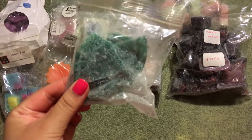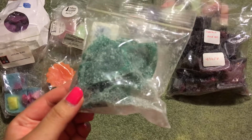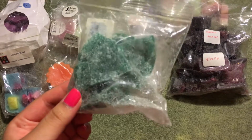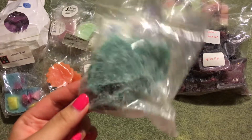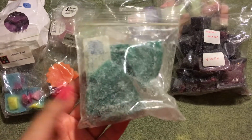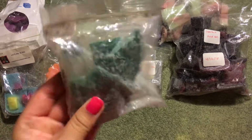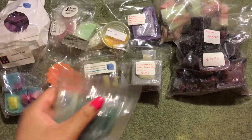Next thing I melted is this one. You can't see the label, it's inside. But this is an L3 blend. It is black cherry: cherry lemonade, lemon curd, and Bite Me. Bite Me and cherry lemonade are obviously both cherry scents, and then there's lemon curd. I've melted this 3 times before. I melted the last little fourth of it.